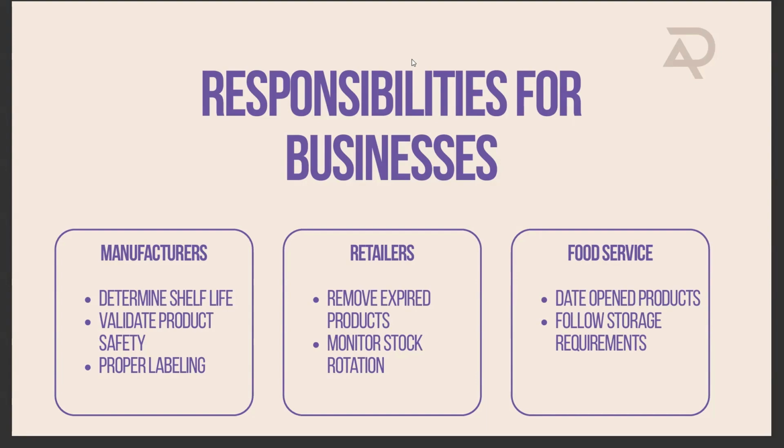The next stakeholder we're looking at is food service. This is our food handling establishments or restaurants, right? You want to make sure that you date your opened products. So for example, you ordered a huge bag of chicken and you're only using 10 pieces of chicken out of the one package. You have to be able to tell when you opened the product, right? Because that is how you're going to know when it's going to spoil, how you need to use it, and then it ties back into your stock rotation as well.